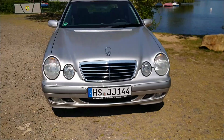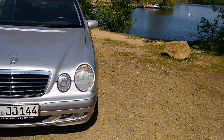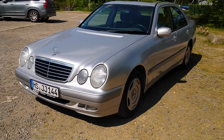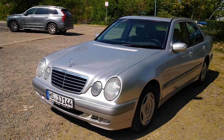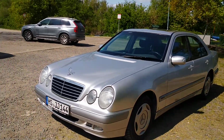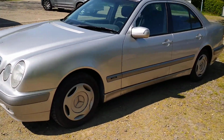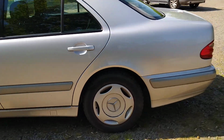But one common issue I could research about the diesel is that the injectors tend to cause issues if you don't take care of them properly, at around 150,000 and above, and they can be quite expensive. To replace each injector would cost around 500 euros here in Germany if you do it professionally. So that's the thing that you need to watch out for. But other than that, it's just a fantastic car.